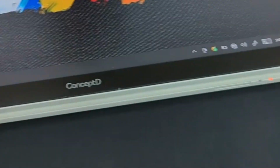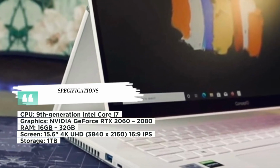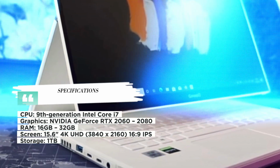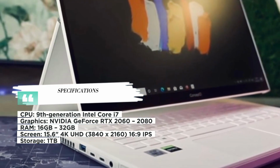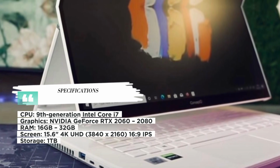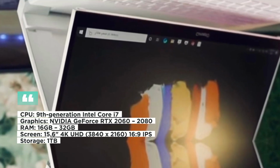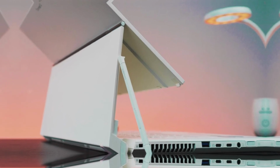Specifications: CPU, 9th generation Intel Core i7. Graphics, NVIDIA GeForce RTX 2060 to 2080. RAM, 16GB or 32GB. Screen, 15.6-inch 4K UHD, 3840x2160, 16:9 IPS. Storage, 1TB. It's not a budget choice, but if you're looking for a Windows-powered MacBook alternative for creative endeavors, it's certainly among the best laptops for graphic designers.